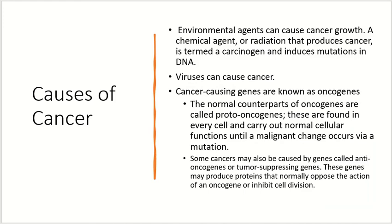So, looking at causes of cancer. Lots of things can cause cancer, and it feels like every other day we're hearing something. Oh, this is cancer causing. Well, that's kind of true. It's an unfortunate fact of life. So environmental agents are one of the things that can cause cancer to grow. Any kind of chemical agent or radiation that produces cancer is termed a carcinogen, or is said to be carcinogenic. And this is going to, in some way, induce some sort of mutation in the DNA. And this is part of what's going to allow those cells to divide unchecked.